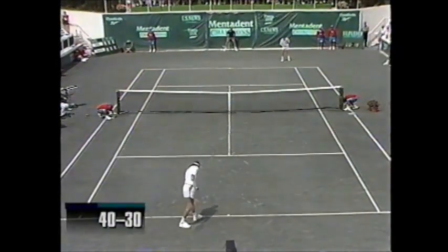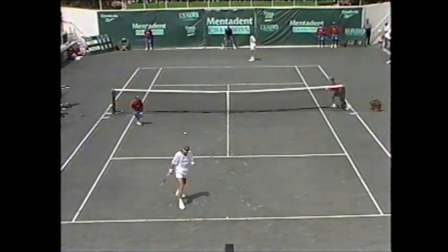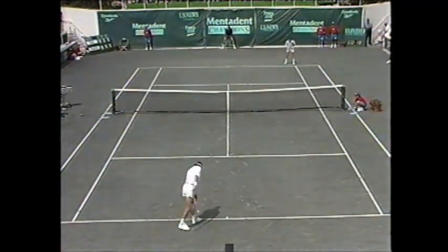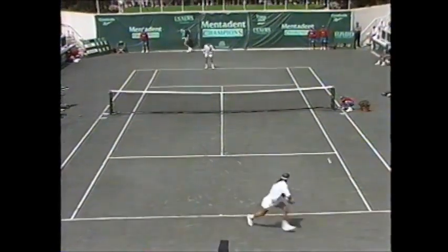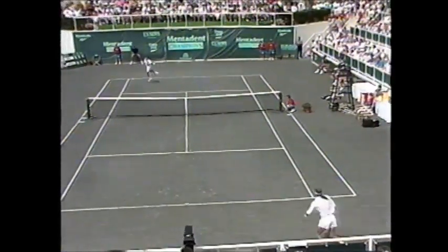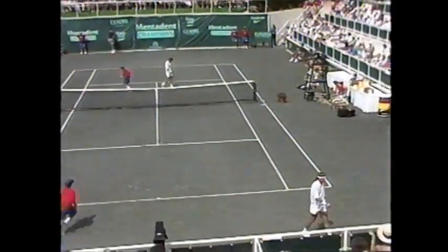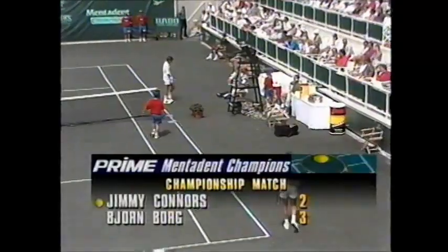I think he just was kind of confused which way that ball was going to bounce and ran around to hit a forehand when he should have hit that backhand. So we stay on serve. Borg leading 3 games to 2 in the middle of this first set at the Minident Champions.